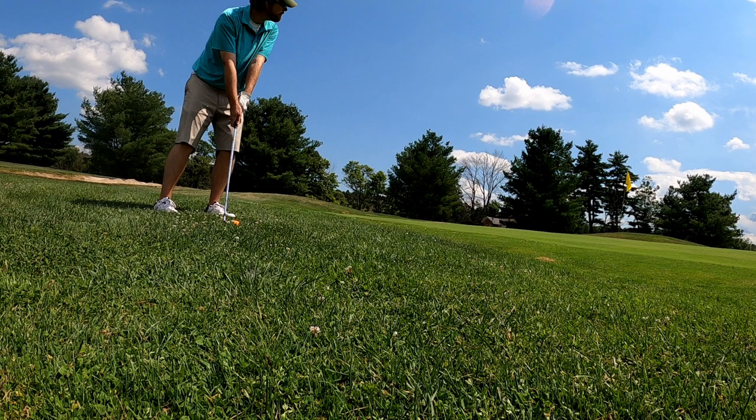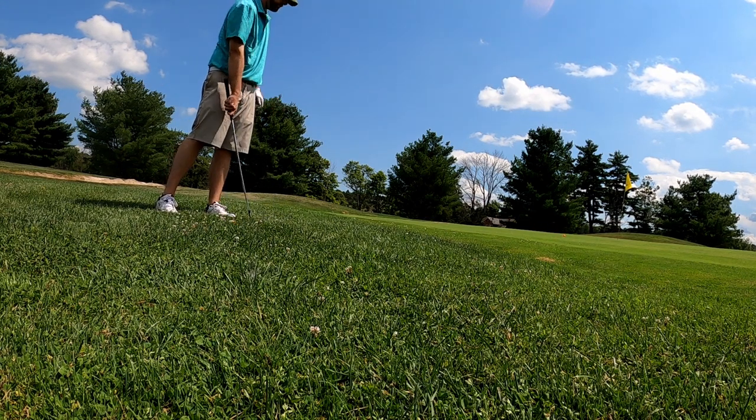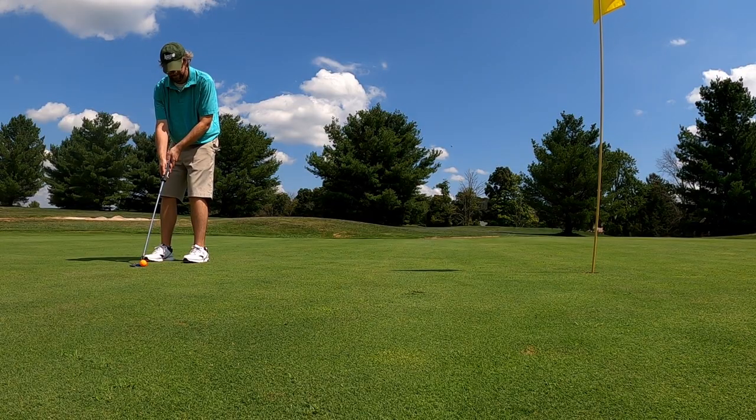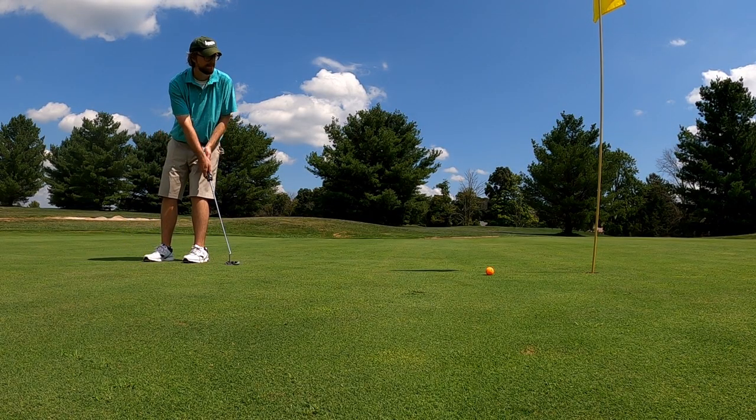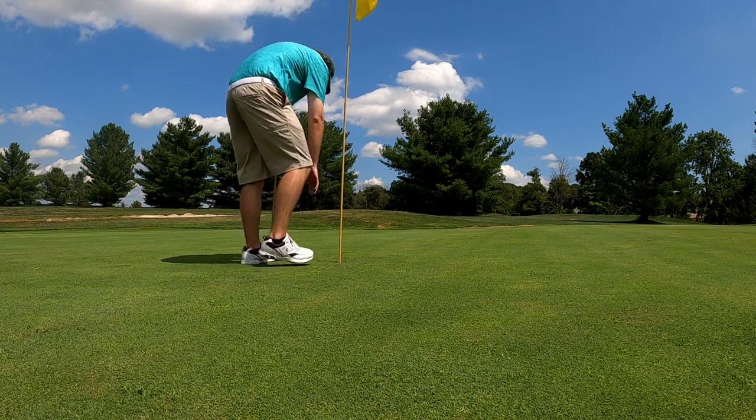So we have a chip still. Okay, so not the best chip, but again, this is more consistent and it's a lot better. There's no 25 yard misses like there was last round. Let's see, let's count them out. One, two, three. That's another bogey.